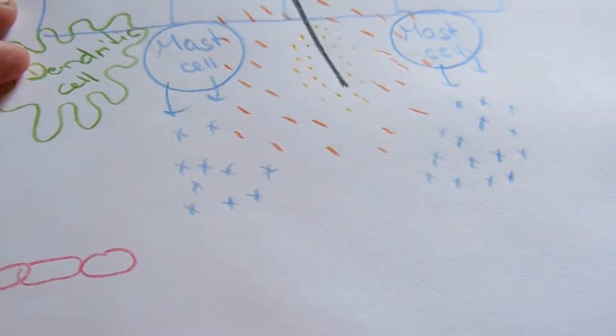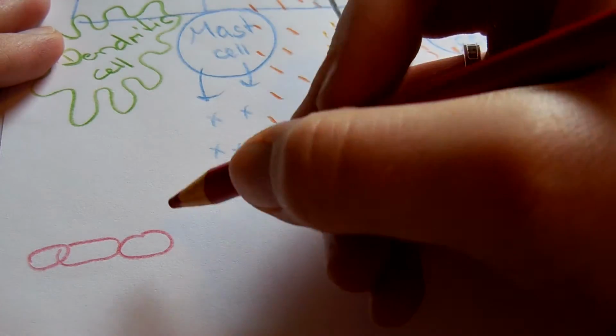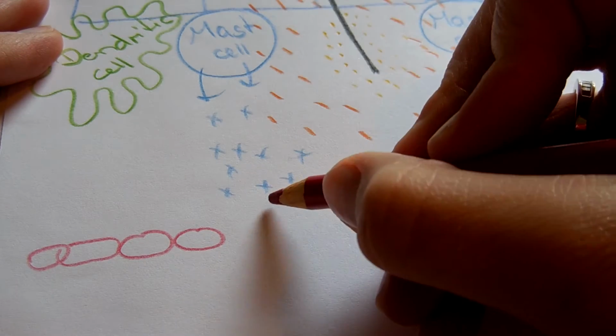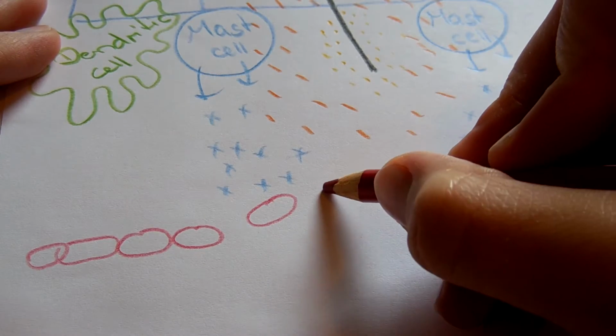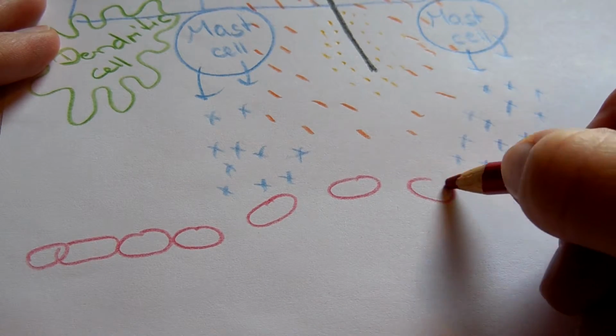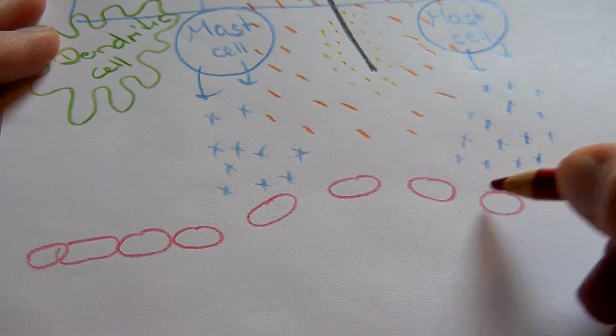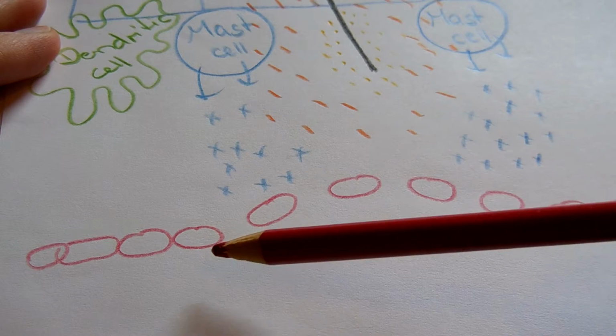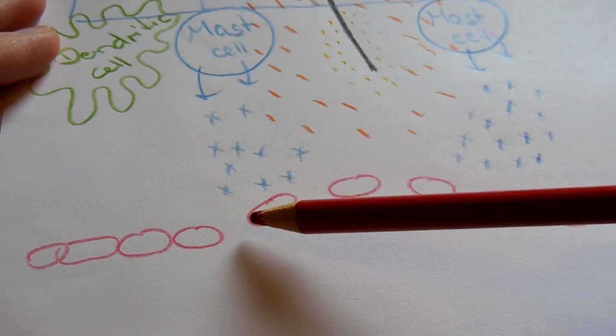At first, these cells are tightly connected, but once the histamine rains down on them, they separate. And there will be pores in between them. So anywhere where the histamine touches, we will not have tightly connected endothelial cells.